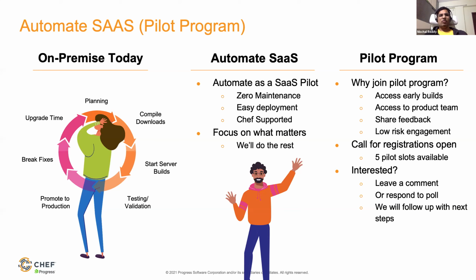So we are working on the new product, Automate SaaS. It aims to simplify the deployment and remove the overhead of maintenance so that you can focus on what matters the most, and we will do the rest of the heavy lifting for you. So what stage is this product currently in? We are still in development, but we'll be ready to provide some early builds for early adopters by end of August. And we have also launched a pilot program for interested folks. So if you are interested, you can join the pilot program.